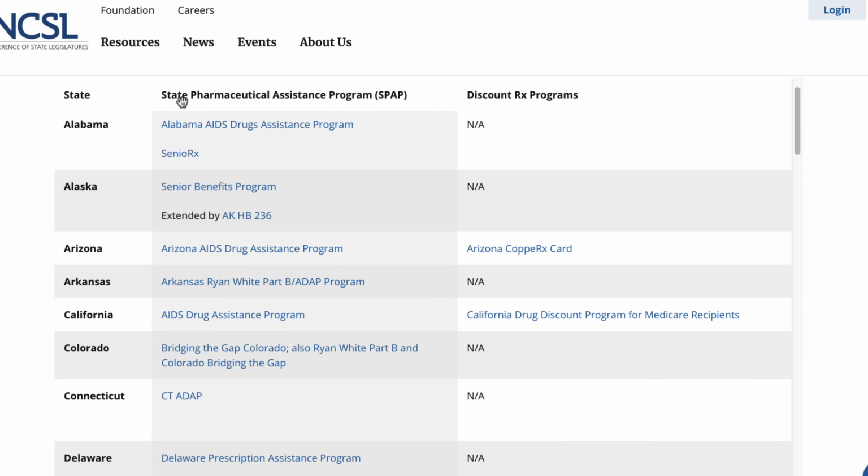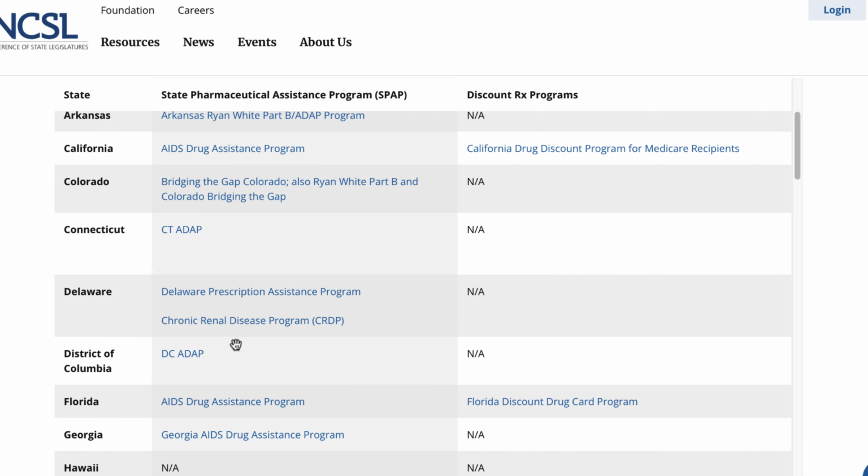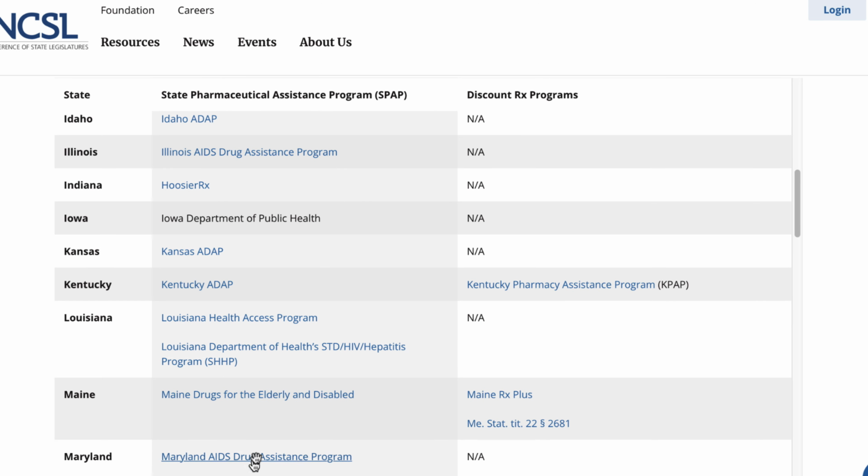So you'll see here, these are the state pharmaceutical assistance programs. So these are really for specific populations. The Alabama AIDS Drug Assistance Program is obviously different than the Senior RX program, and so on and so forth. So if you scroll down, you'll see that Delaware offers Chronic Renal Disease Program, and you might notice that you would fall within one of these categories.